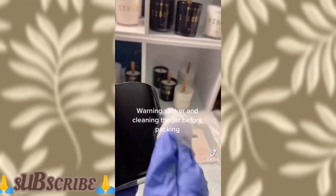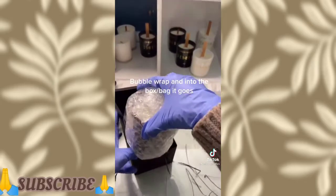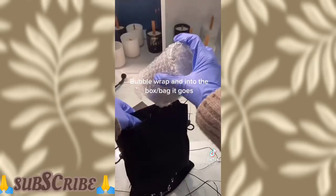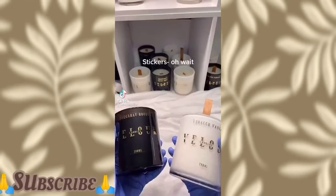Warning sticker and cleaning the jar before packing. Bubble wrap, and into the box bag it goes. All done, I made myself. Stickers, oh wait.